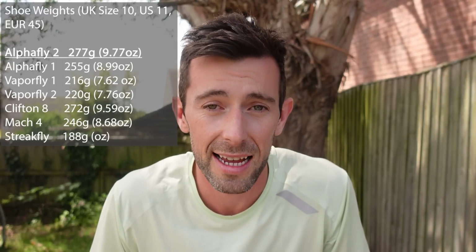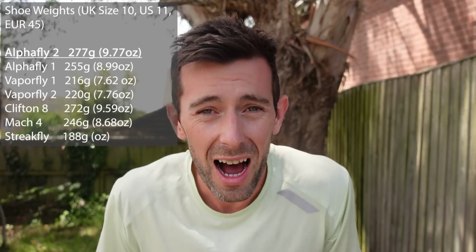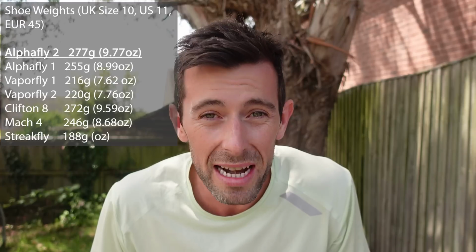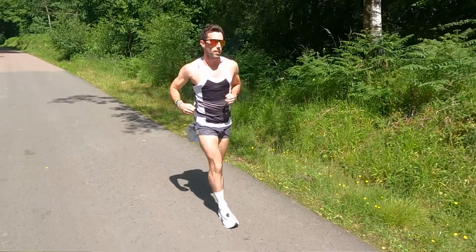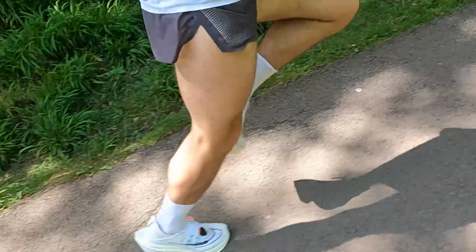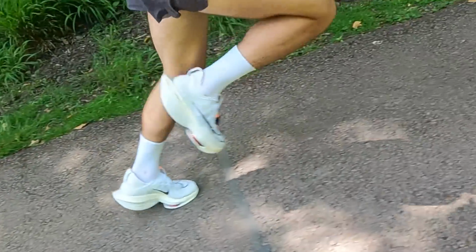Let's dive straight in with the weight. 277 grams for a UK size 10. That's 22 grams heavier than the version 1. I already thought the version 1 was a little bit heavy for a racing shoe, yet still a really efficient shoe. But 22 grams heavier, I certainly felt it on my runs. I've done 3 sessions in the shoe, and it is fast, but that weight frustrated me, especially on the bits where I was going slightly uphill and the weight counts for more.